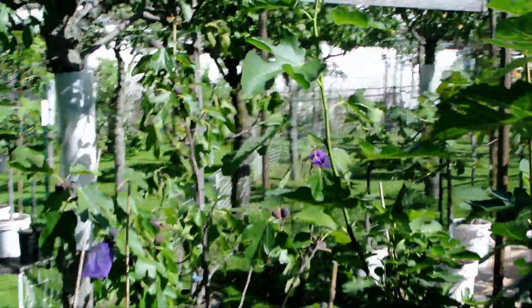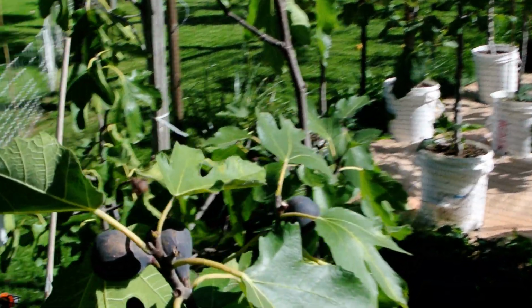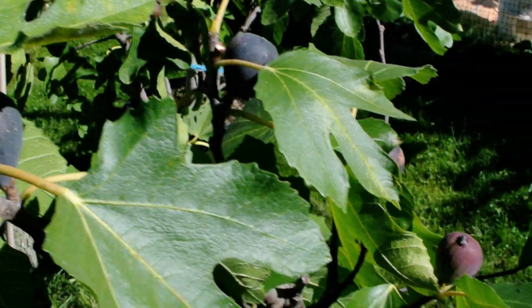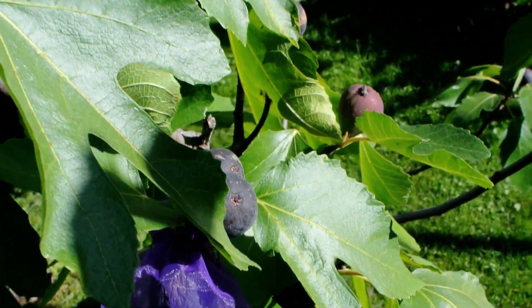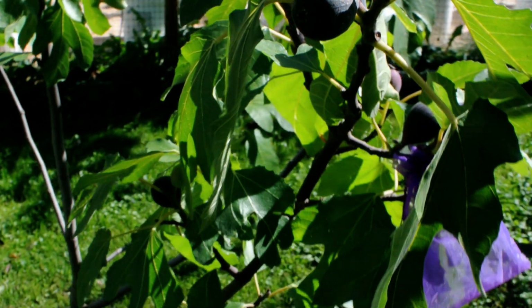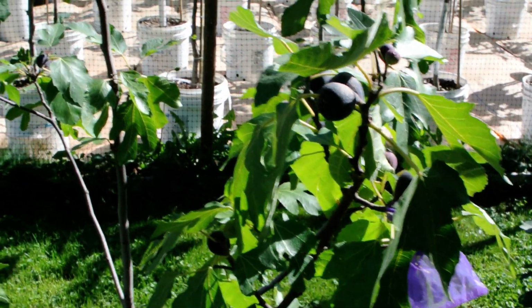Here is an unknown. Actually, it was sold to me on eBay as a Black Madeira. However, compared in the fruits, I did a review on this, it looks just like a Nero 600. Delicious fruit, so I will keep that tree.